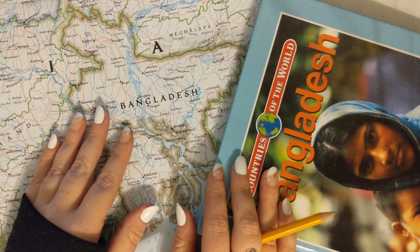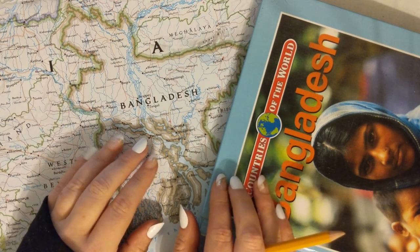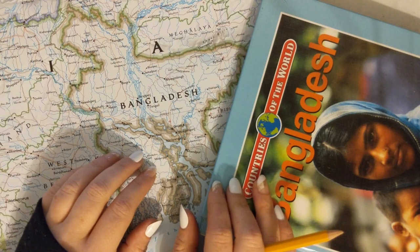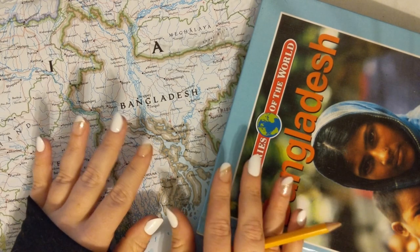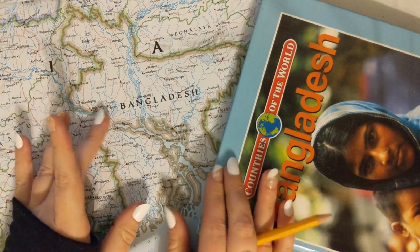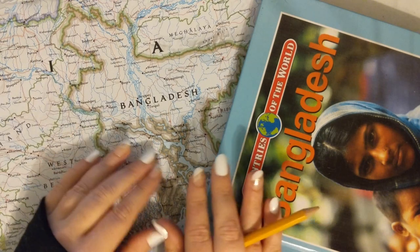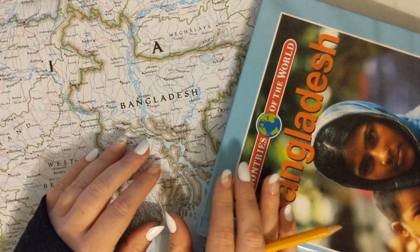There's been a lot of possible election fraud, but it's never really been proven. Sheikh Hasina has overwhelmingly won elections before, but for the most part, the democracy is stable. There's many threats to it, but stable for the most part.